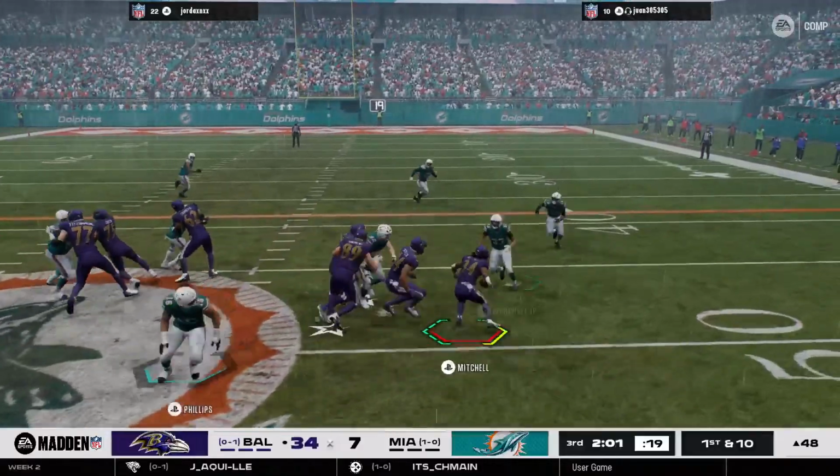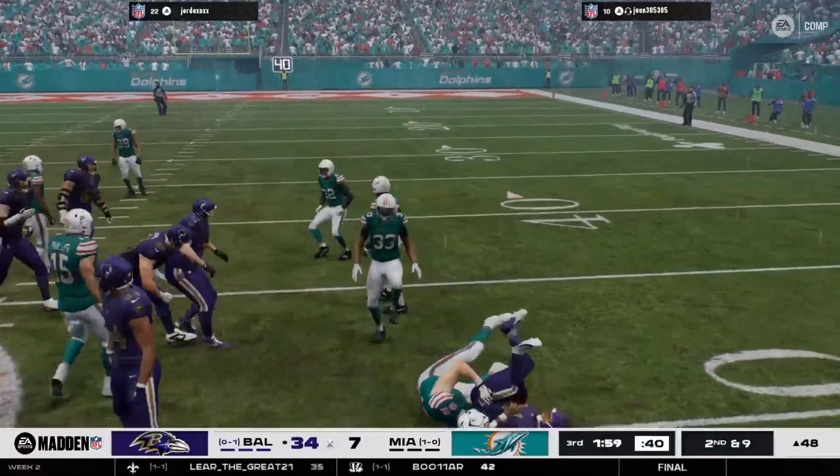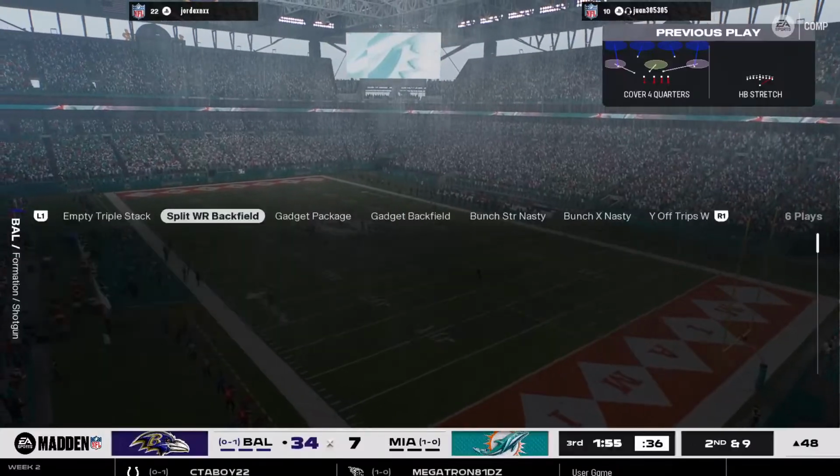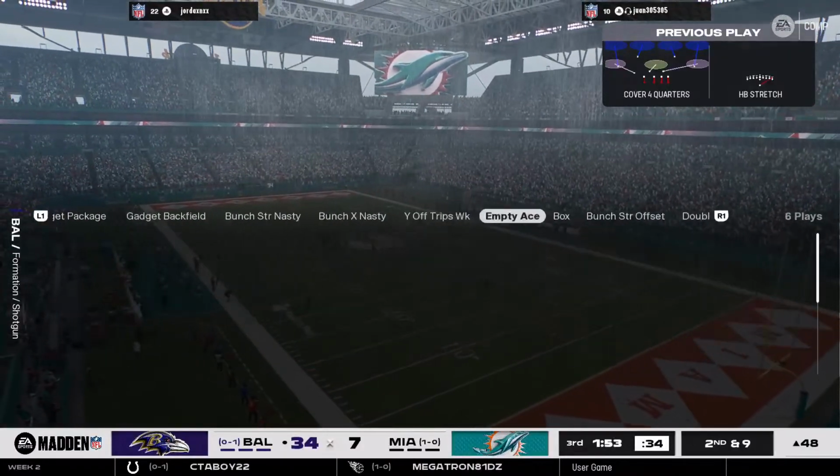Running right with Mitchell. Can't slip that initial tackle. Stopped for no gain on that first down play. I don't think that's the amount that they were looking for there, Kate.